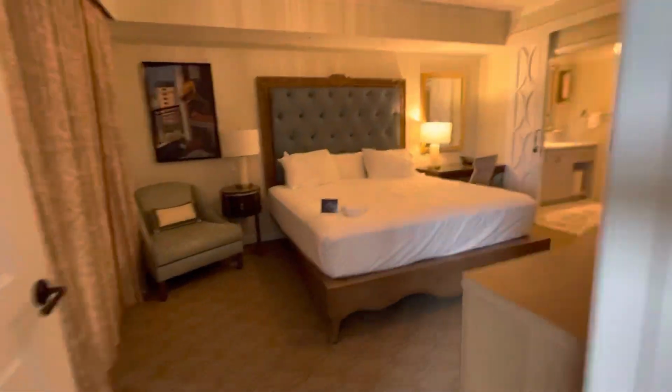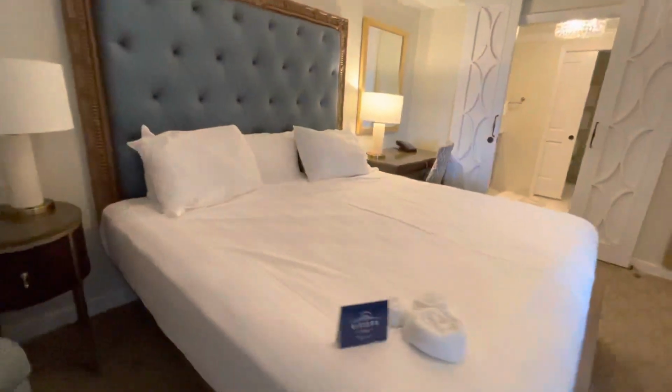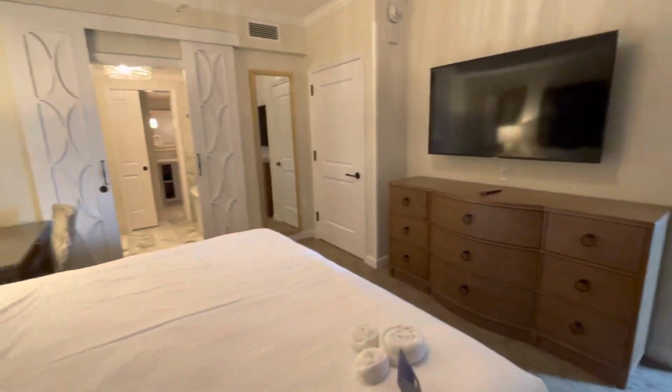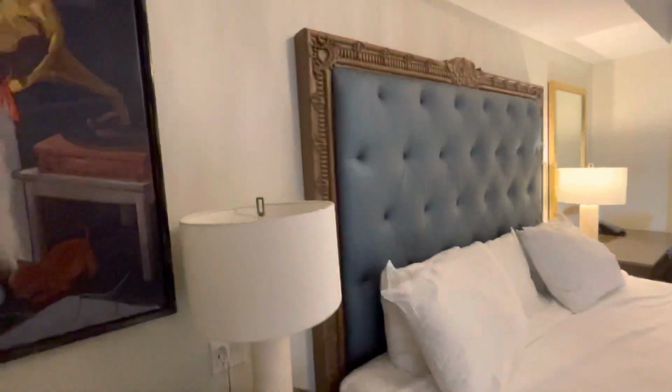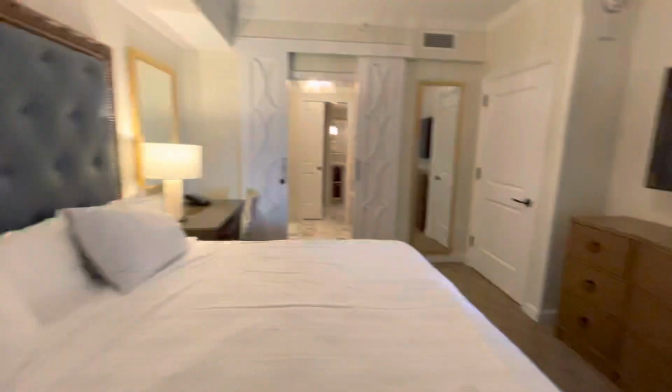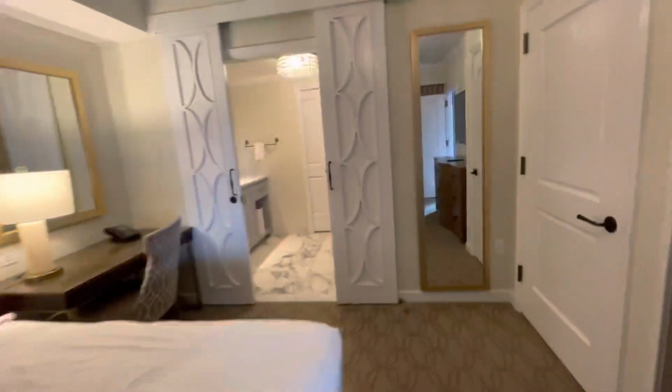And then here is the main bedroom. Beautiful, beautiful. Everything is just gorgeous here. Hidden Mickey right there. And look at that. I love Marie. And then you walk in.